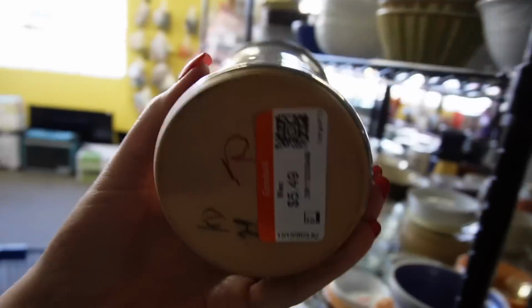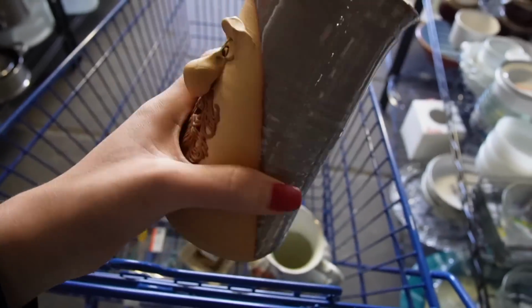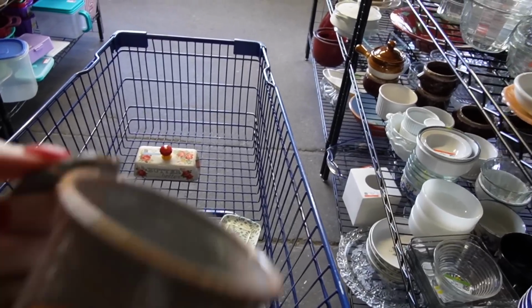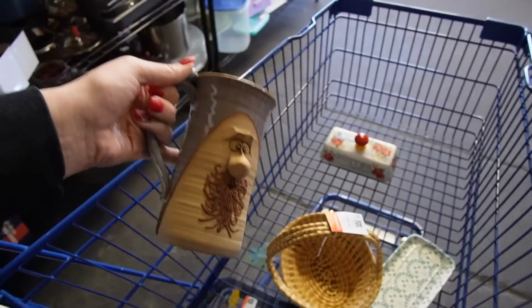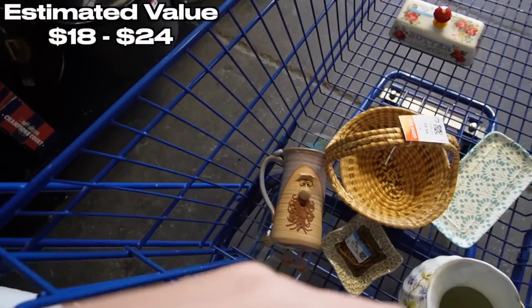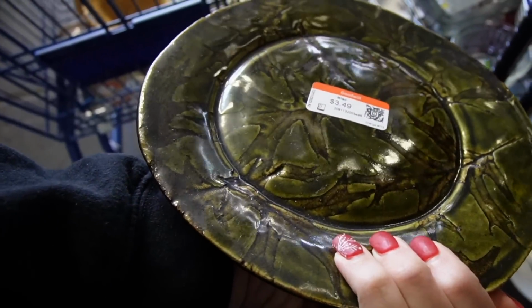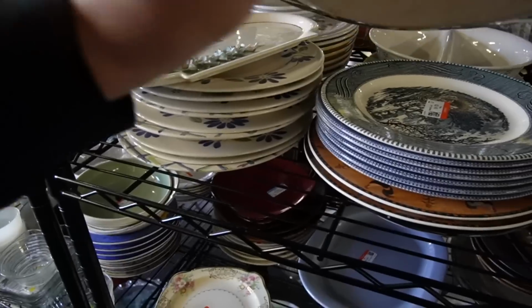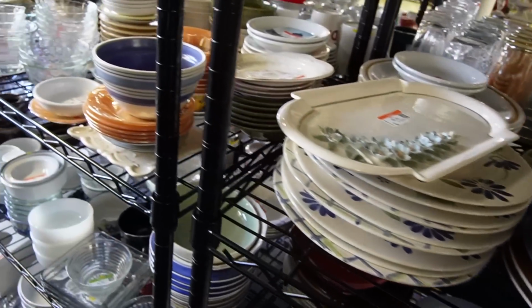This is a really fun coffee mug. It's $5.49. It's weird that it's sitting over here. This isn't the mug section, but I'll take that. I really love that. That is studio pottery, some leaves on it. I don't really see a signature, so I'm not sure who makes it.